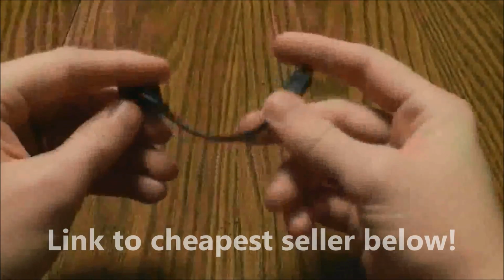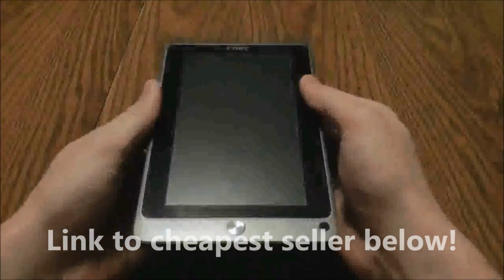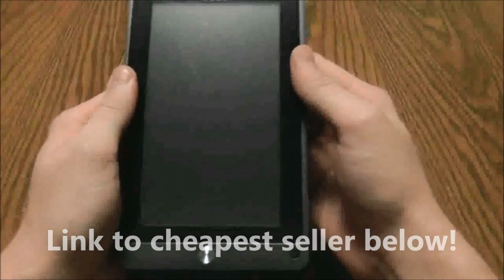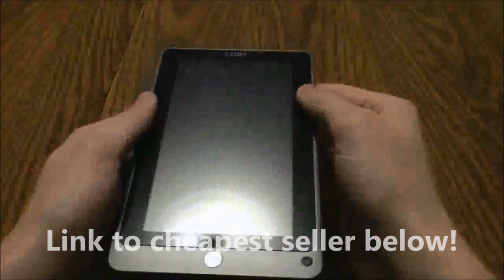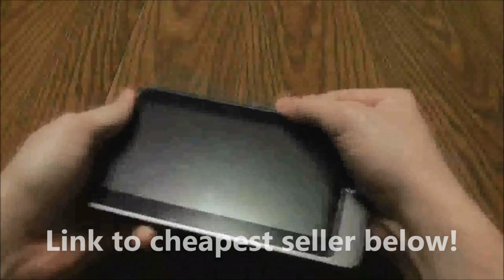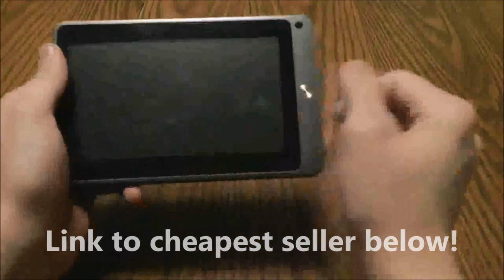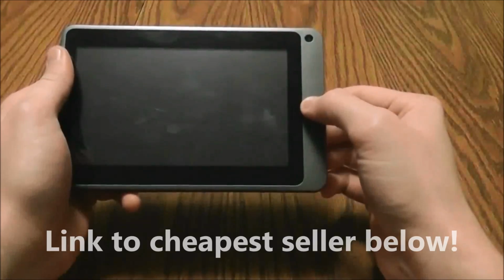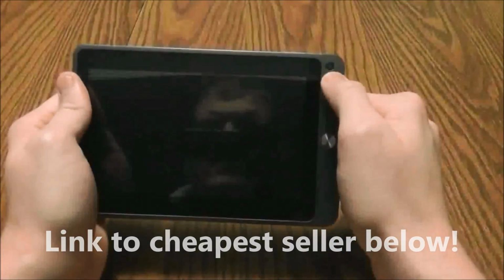Let's take a look at the MID7022 tablet itself. It's a very sturdy device. It doesn't have that plasticky feel like some budget tablets do. It's branded Coby, and like I said, it's pretty sturdy here. As you can see, the capacitive multi-touch screen. The home buttons, similar to what you might find on an iPad, are definitely influenced by the iPad. And then the front-facing camera.